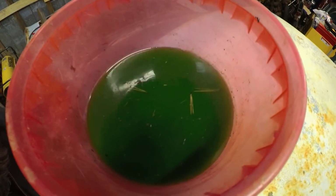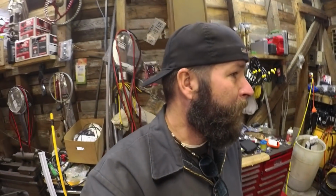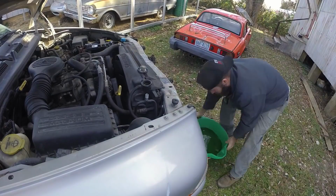I don't see any point in putting a radiator in it if it's probably going to wind up getting busted. I'd hate to bust a brand new radiator. So I'm just going to top her up and see what happens. I've got used coolant out of the Biscayne. Oh yeah, I got some grass in there too. It'll be fine, right? Let me find a funnel and I'll fill her up.